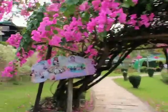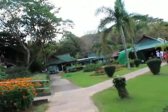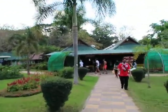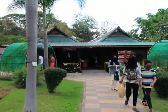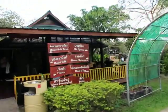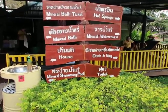Right now we're heading towards a hot spring. See the mineral bath tickets. You can have a bath as well. So right now we've got the signs here for hot springs, mineral bath, mineral water course, drink and egg house, and swimming pool. So yeah, the various facilities.